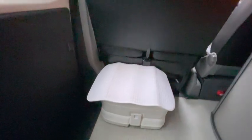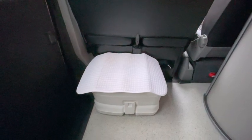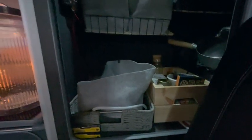Do you know what? If you're just walking around and having a look at these places, there's always things that you think, I could use that in the van. Absolutely perfect. Love it. So yeah, that normally goes in there. So that's really, really good.